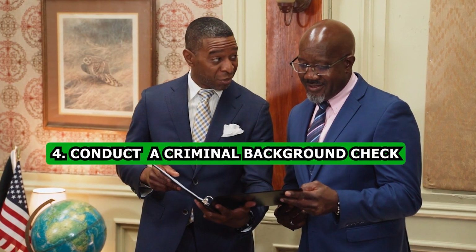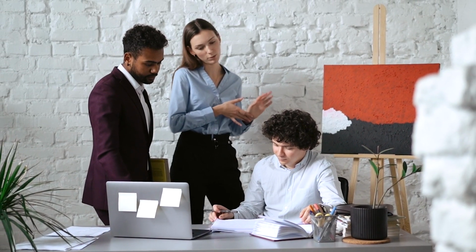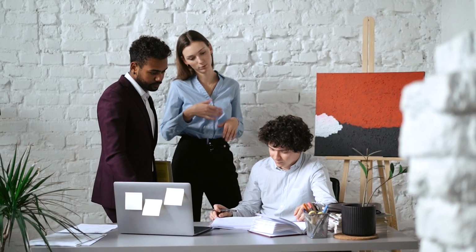Number 4. Conduct a criminal background check. This is important to ensure the property's and its guests' safety. Consider the results of the criminal background check when evaluating the applicant.